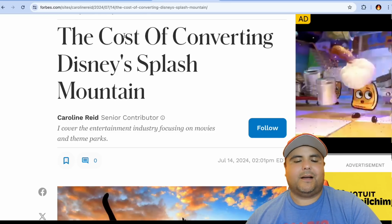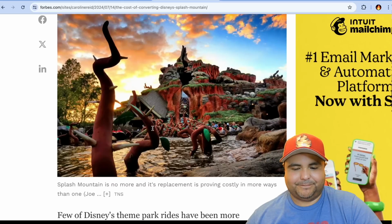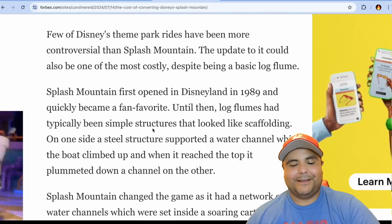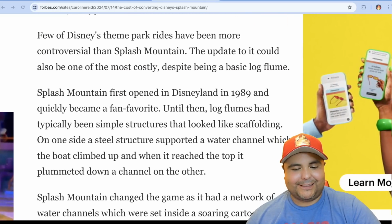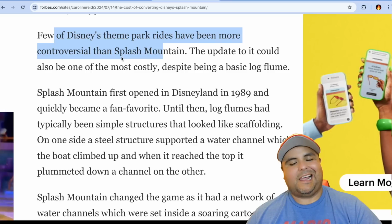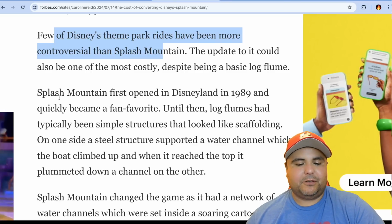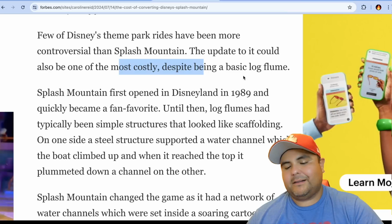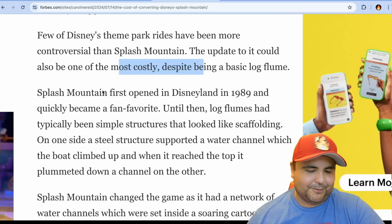This is from Forbes.com: the cost of converting Disney's Splash Mountain. I haven't proofread this, so this will be like a first time reading all of this as we go through this article. Few Disney theme park rides have been more controversial than Splash Mountain. The update to it could also be one of the most costly despite being a basic log flume.